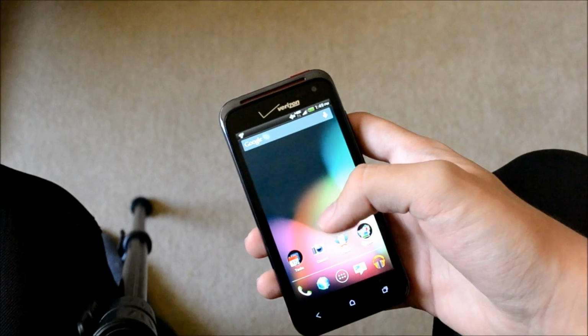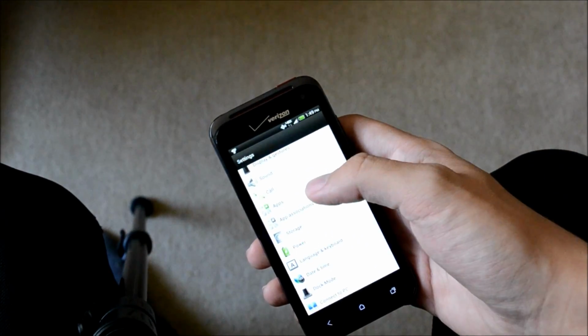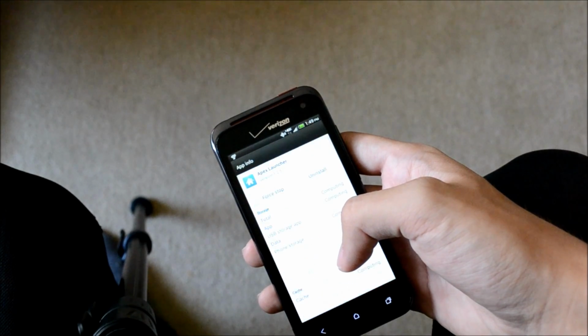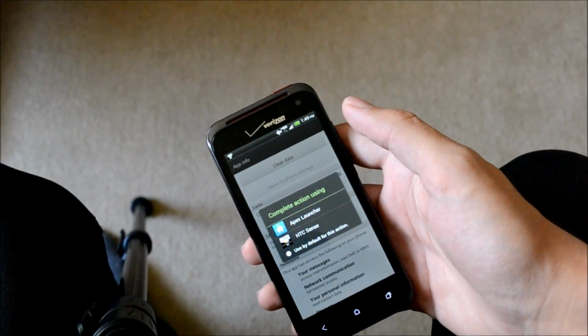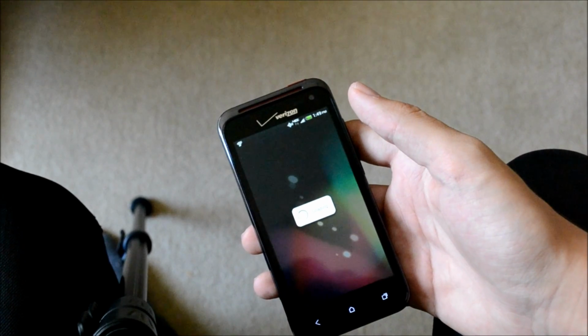The personalized options are quite nice. I'm running Apex Launcher, but Sense Launcher is also quite good. It's just a bit laggy to me, and for some people that's okay, but not for me. I will show you Sense right now. And there you go. It takes a while to load the first time on every boot, but it's a fairly good launcher.